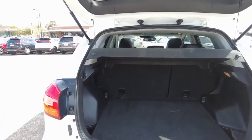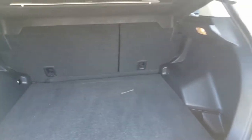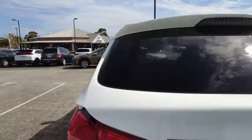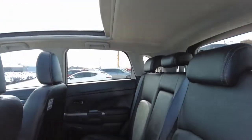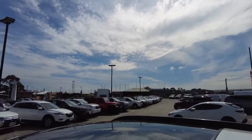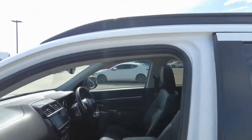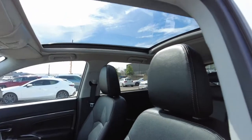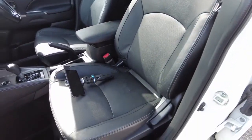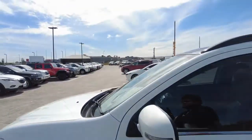Good size in there too. You can see pretty much everything you need to without any issues. And you have the rest all on this side just here. Plus you can probably see the moonroof. Helps you clean it up this end. Really, really nice. Really, really nice overall, guys.